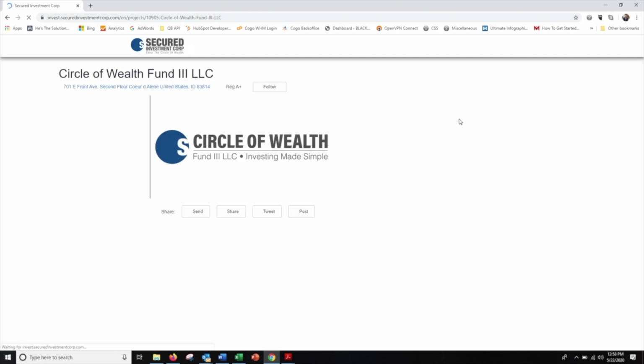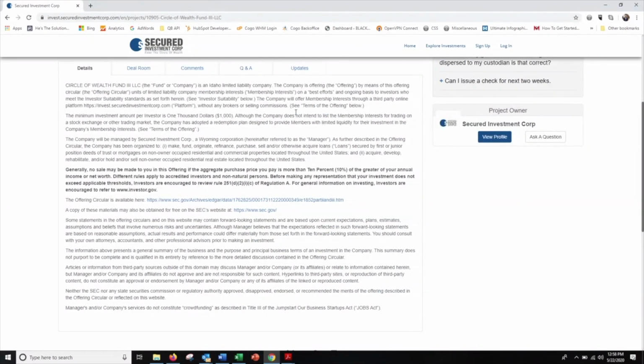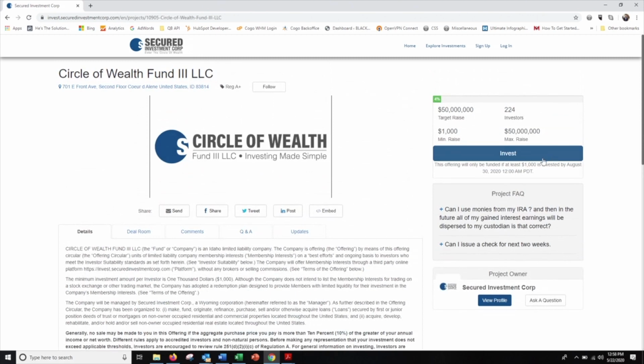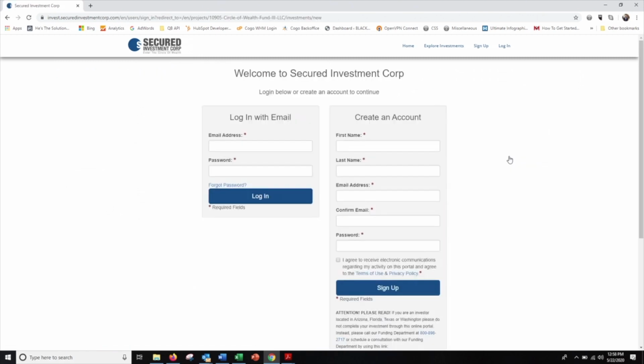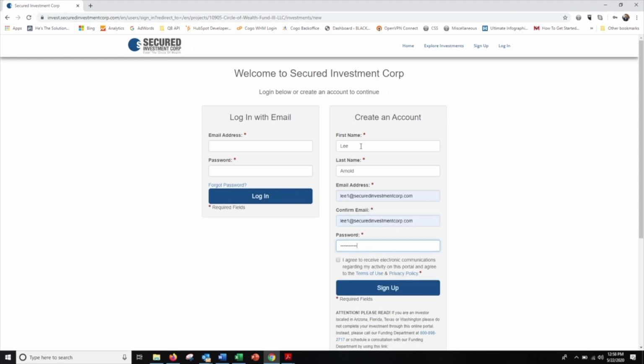Once you click the red button, you're going to come over to this page, which gives you some information. You can certainly go through and read all of the disclosure information about that. I'm sure some of you have already done that. And you're just now ready to invest. So simply click Invest. And then you're going to come over here and you can create an account, okay? So just create a simple account with your information on it, and then establish a password for yourself, and then agree to the disclaimer and sign up.